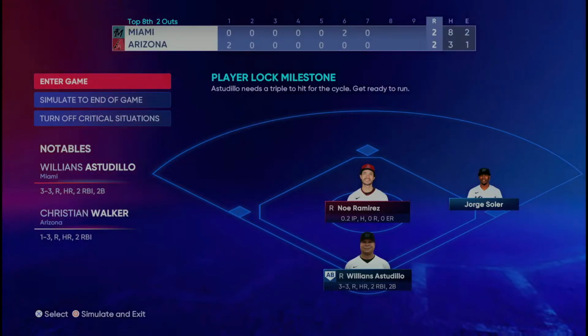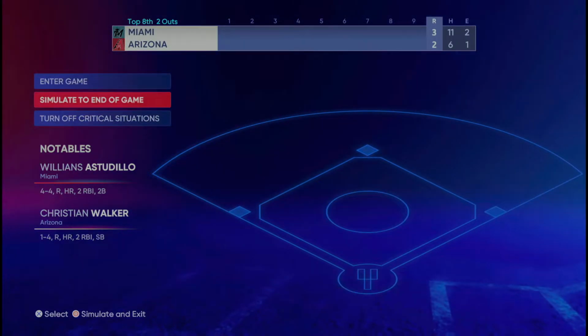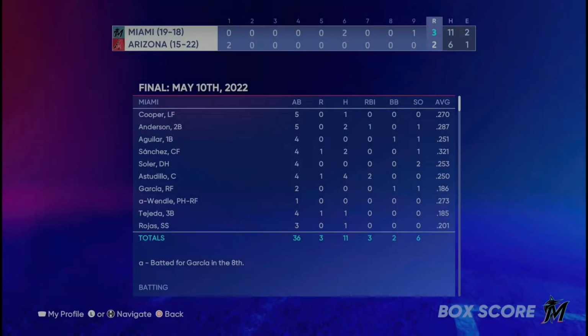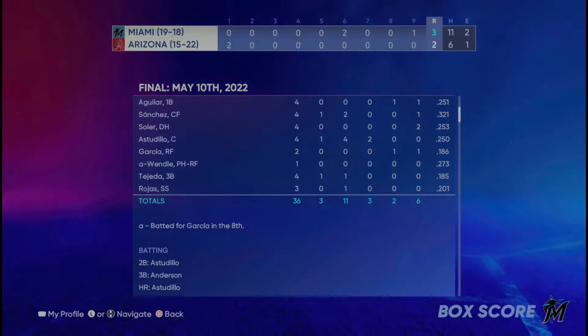Simulating this Arizona series and another close, tight game. So many of these close, tight games this season. But we're going to simulate again, and the Marlins do win another one. It's another low-scoring pitchers' duel type of game where Miami does come out on top. They score in the 9th inning, another run really late in this one.